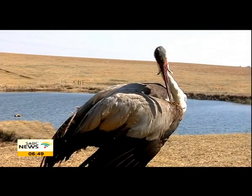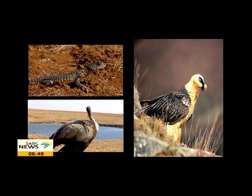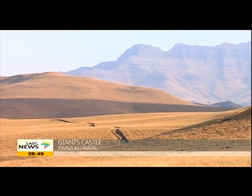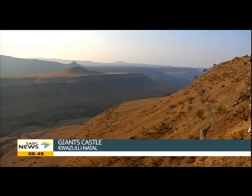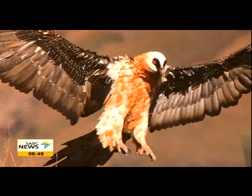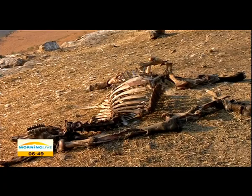Vulture, the wattle crane, and the sun gazer, all vital to the ecosystem, all vulnerable, but they've been thrown a lifeline. The Maloti Drakensberg Park, a World Heritage Site, is home to the highly threatened bearded vulture. There's an urgent need to mitigate the risk of extinction. A new hide has been constructed to create safe feeding areas.